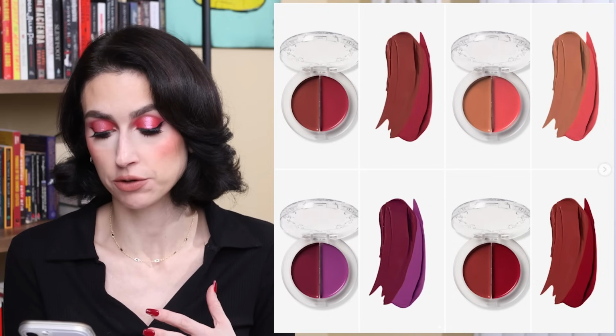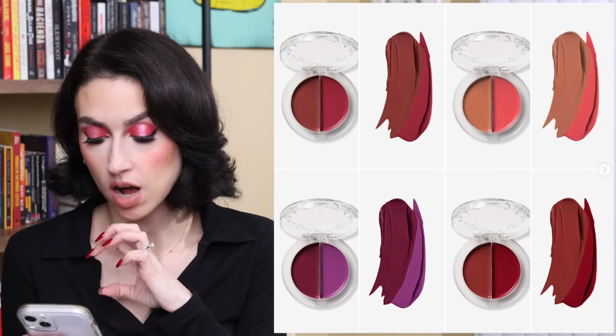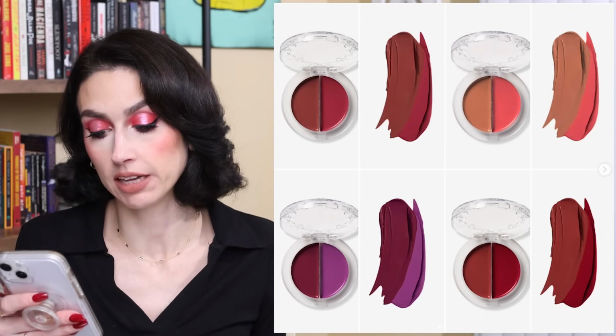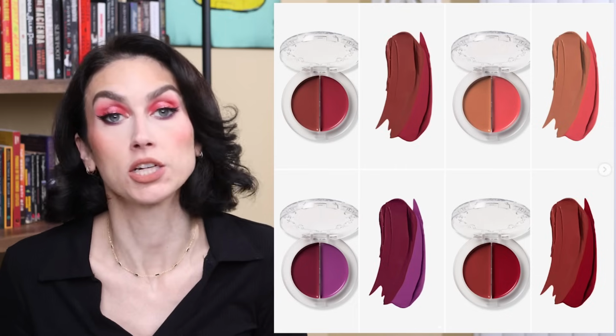I think the one that I would choose is the one on the top right-hand corner that has like a peachy coral color. That looks really pretty. It is currently on Ulta's website, I looked at it this morning, but it's not available until February 18th. So if you go on, I'll link it down below if you want to check it out.